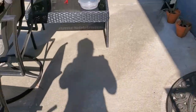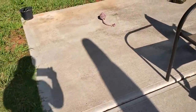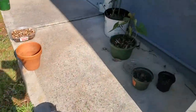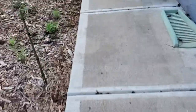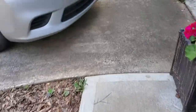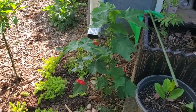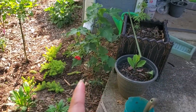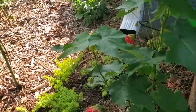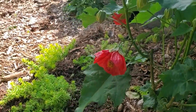Here is where I have propagated some more. I wanted to show you really quickly, and that way, you only need to buy one plant, and then you can root them yourselves and have multiple plants. This one here, I rooted last year. As you can see, it's happy where it is. It gets partial sun, doesn't get a whole bunch. And here's the inside of this one. They're so dainty and beautiful.